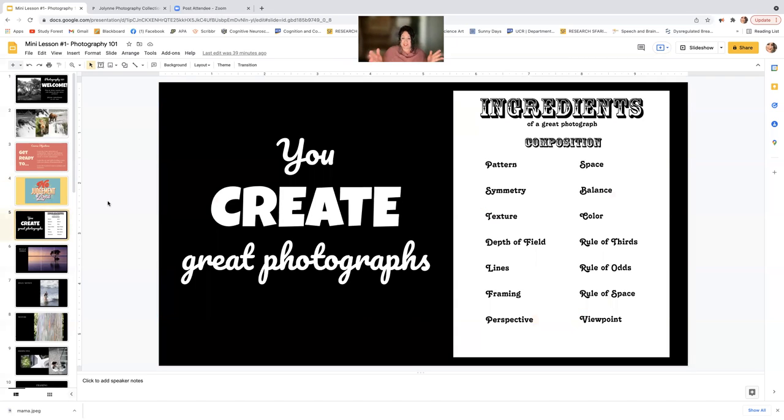And I want to touch on what I was just talking about, how we're going to create great photographs. A lot of times you say, oh, I took a great photo. Well, there's ways that you can create something beautiful. When we talk about creating a great photograph, people can think of things in terms of rules, but I don't really think of them as rules. I think of them as ingredients. We add these little elements to pictures to give us a little bit of extra artistic value, something that's aesthetically pleasing to the eye when you look at a photo.